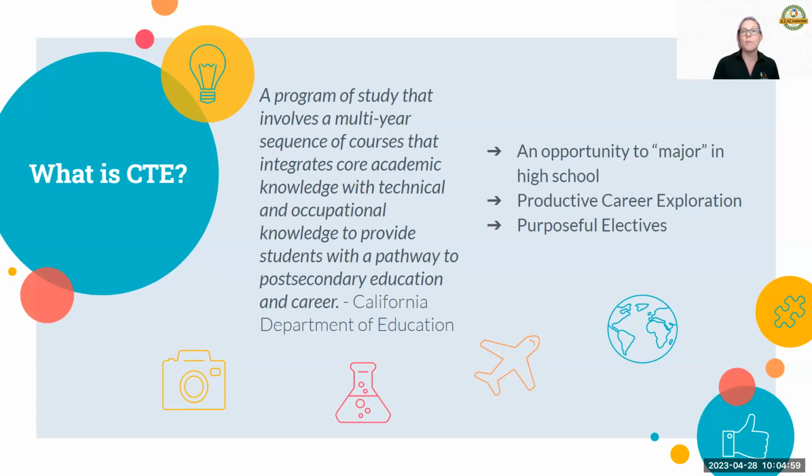You can look at multiple CTE pathways. We've had learners try more than one. And they can be what we are calling purposeful electives. So if it's not necessarily something you want to make a career out of, but you're really interested in it, like maybe you just want to get really good at photography and you don't want to be a photographer, but it's really fun for you and you want to go through that entire process of that pathway, that's an option as well.